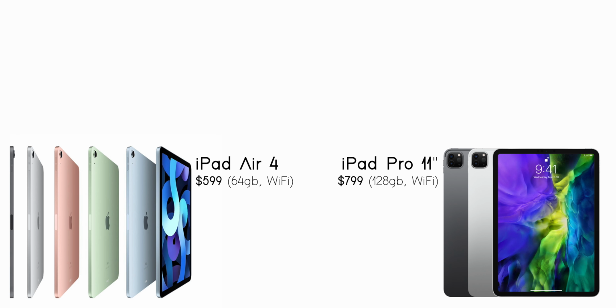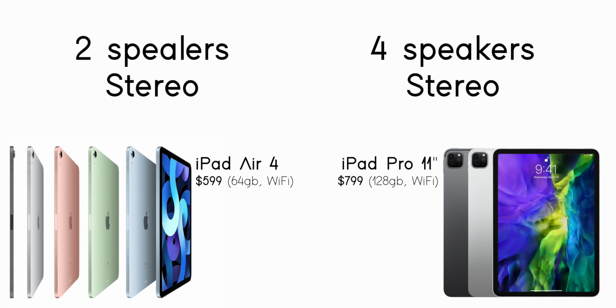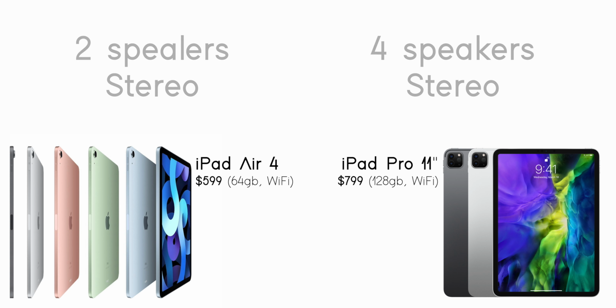The iPad Air also has 2 speakers instead of the 4 found on the iPad Pro. However, this time it isn't really that big of a deal, because the speakers on the iPad Air are landscape oriented in a stereo pair, meaning that they're on either side of the device, as opposed to iPad Airs and iPads of the past where the speakers were only on one side. So the stereo immersion should be fine, but not as good as the iPad Pro, but definitely better than any iPad Airs of the past.